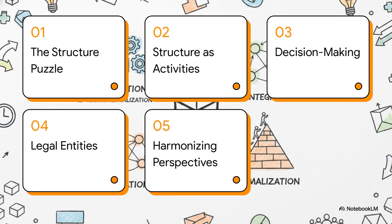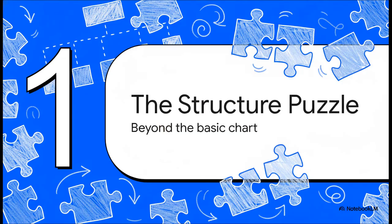Here's our roadmap for today. We'll start by untangling the organizational structure puzzle, then we'll break down the three core dimensions: activities, decision-making, and legal entities, before finally seeing how they all harmonize together. Part 1. The Organizational Structure Puzzle.